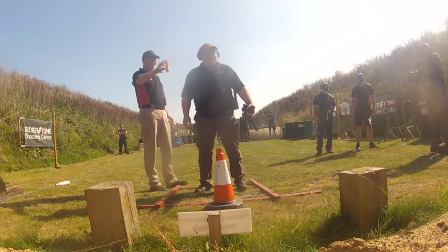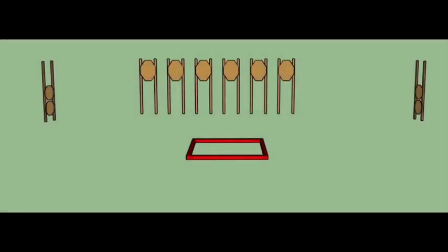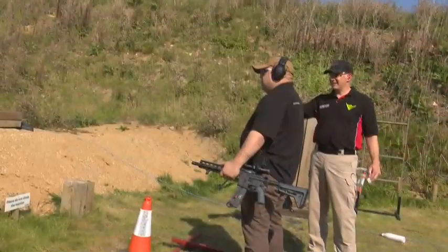So here is the final stage of the day. It's a quick one, John. Yeah, speed shoot. Everyone loves speed shoots. It's very hard to get this wrong. So you've got targets that are only 10 metres away in front of you and 15 metres away on the sides. Quick, against the clock, how quickly you knock them down. Are you ready? Stand by.